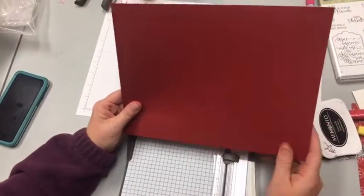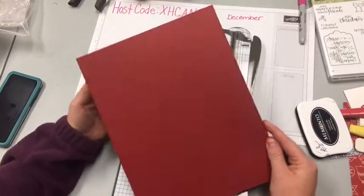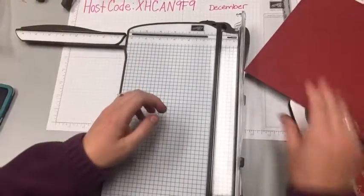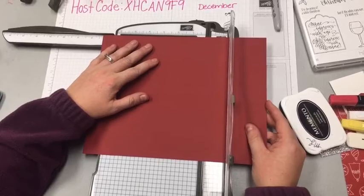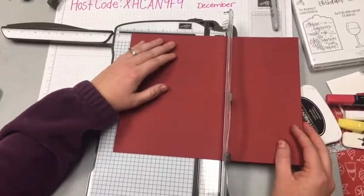So I just have an 8.5 by 11 sheet of cardstock, and you're going to cut that down to 7 1/4 by 5 1/4. Sorry, I had to think about it. I want to do 5 1/4.